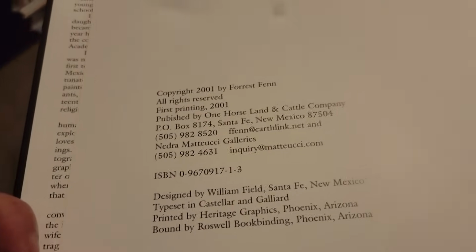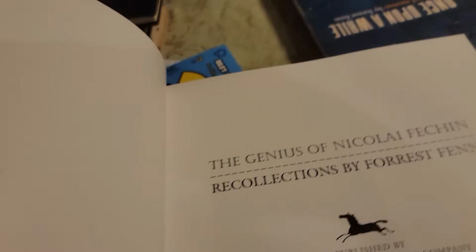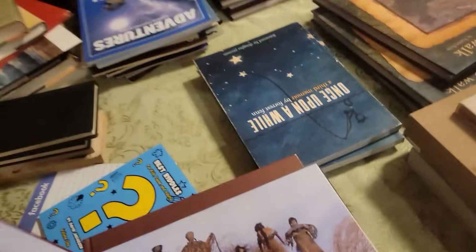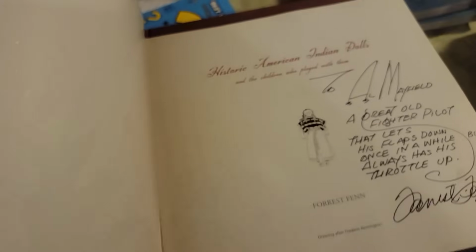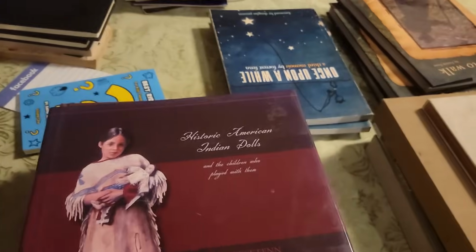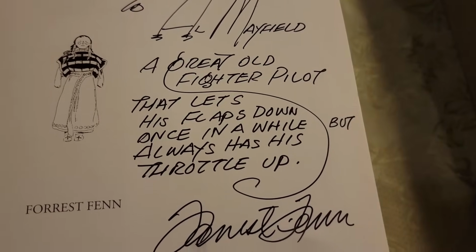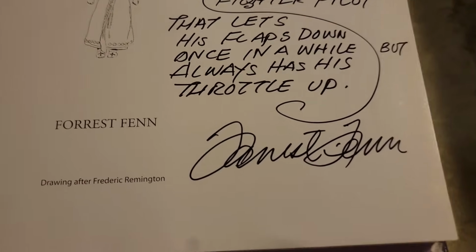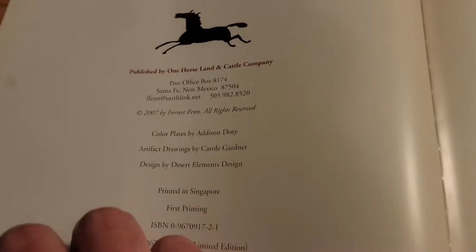Get out of here. So the book, Nikolai Fechin, was 2001 by Forrest Fenn. Okay, this stuff's brand new. These I'm talking about. Another copy of this one. There we go. Al Mayfield. Some of you may know. We're back. All right. Another copy of American Indian Dolls. This one to Al Mayfield, a great old fighter pilot that left his flaps down once in a while, but always has his throttle up. Forrest Fenn. All right. Again, 2007.